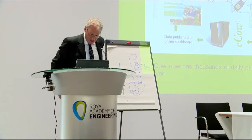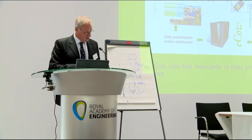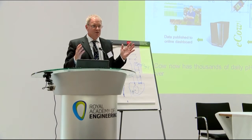Now, the next slide is showing you how our data flows. We love the smartphone. I heard the guy from class talking about tablets. You don't have to build all that electronics that we used to have to do to put button boxes into the field. So basically, you go and stand next to your cow with a smartphone and a little dongle that we attach to it. Your data comes back into our server.